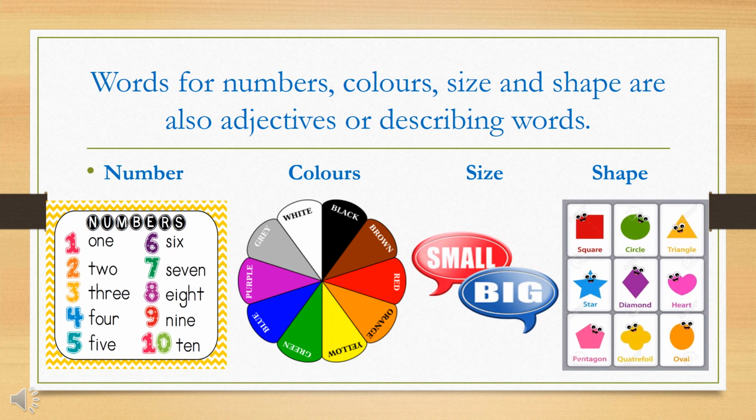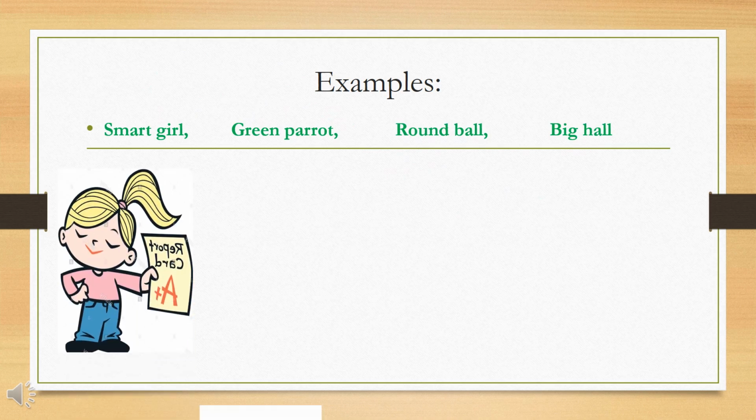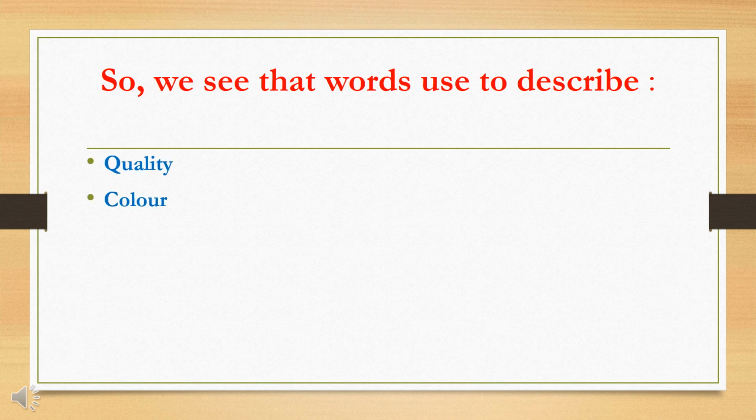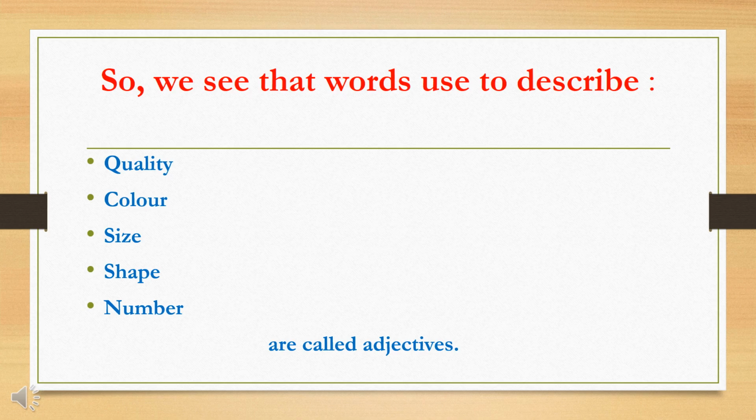Words for numbers, colors, size, and shape are also adjectives or describing words. I repeat, number, colors, size, or shape. Examples are smart girl, green parrot, round ball, and big hall. So, we see that words used to describe quality, color, size, shape, and number are called adjectives.